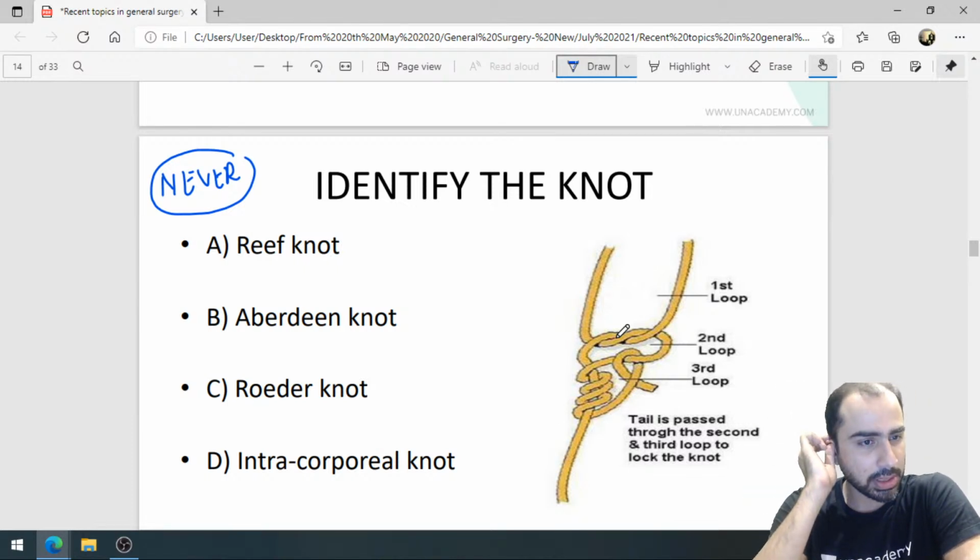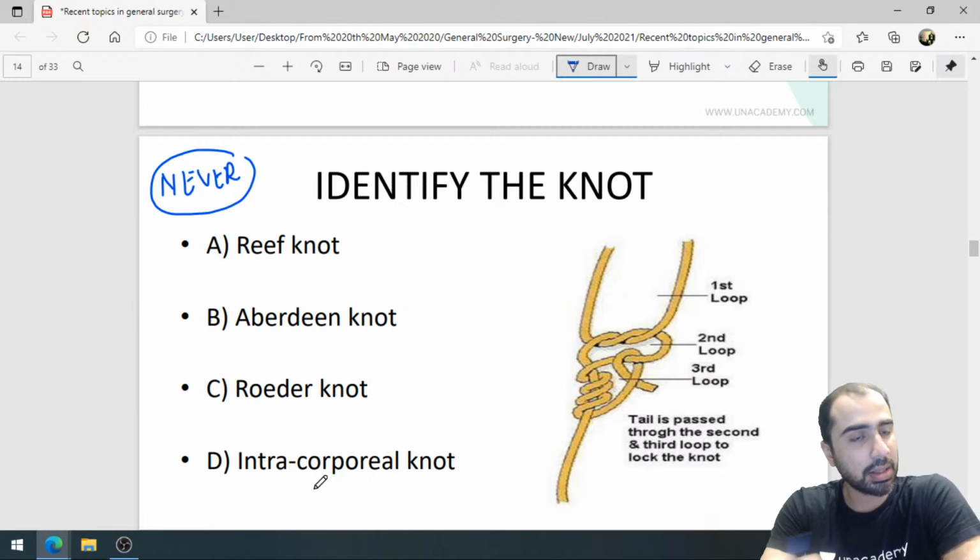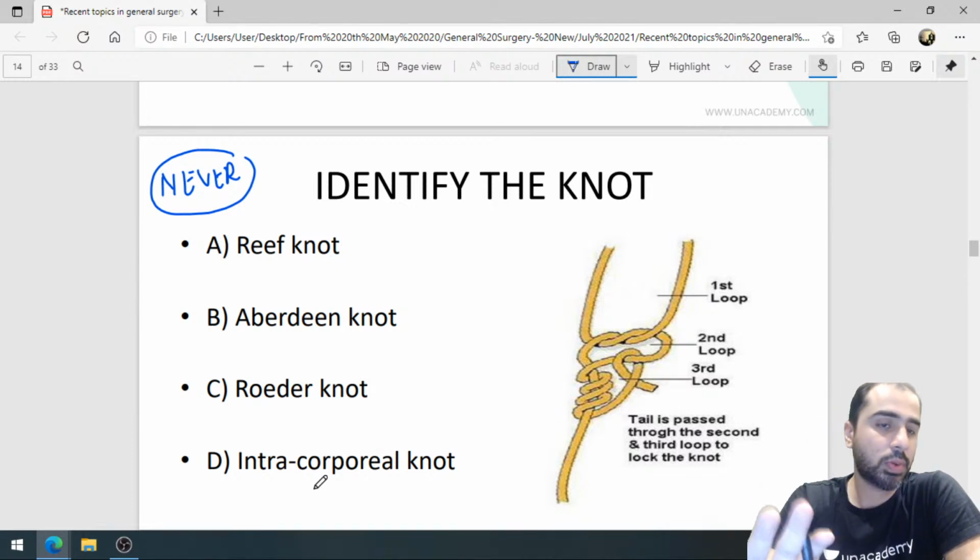So what type of knot is this? Is it a reef knot? Is it an Aberdeen knot? Is it a Roeder knot or an intracorporeal knot? These are the only 2-3 things that the general surgeon will know, and he will put this question on.